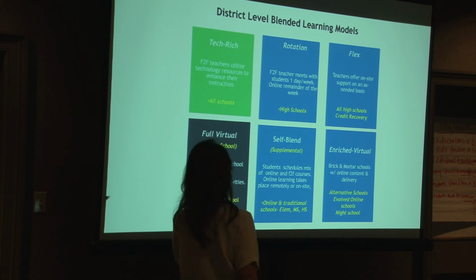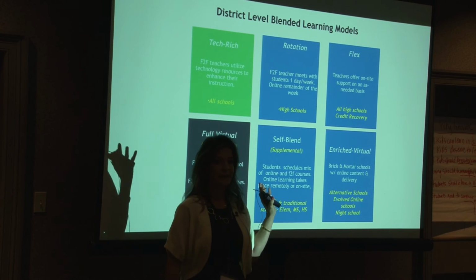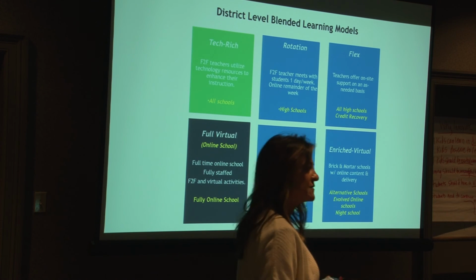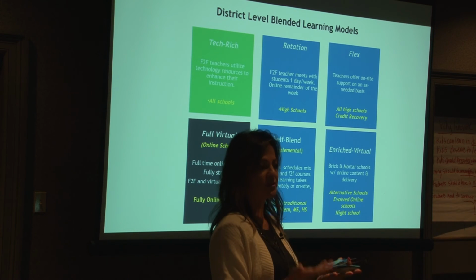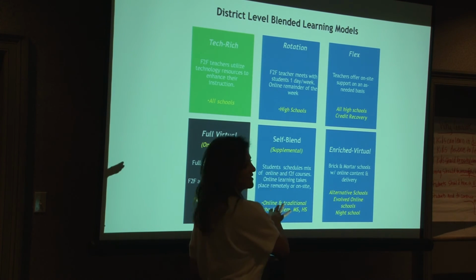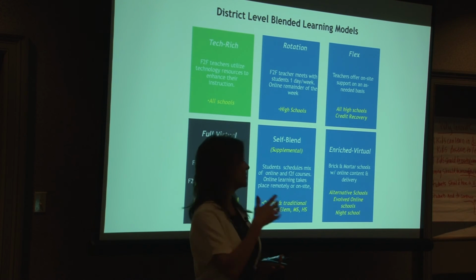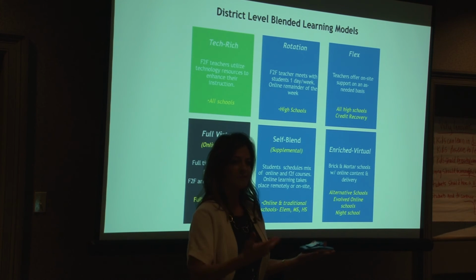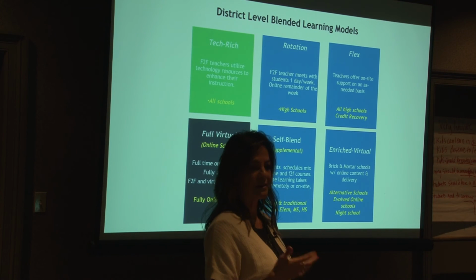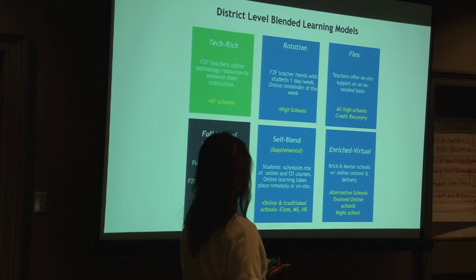Our goal is not that we're going to get to the self-blend and we're going to be good. It's that all of these can be applied in most classrooms. It depends on the needs of the students, the age of the students, and the ability for the students to be flexible. So for example, you would not likely use a self-blend model in an elementary school. A flex model where students go to class twice, and then the other 3 days in the week they're out doing other things, is obviously not appropriate for an elementary school.